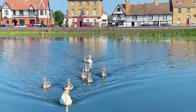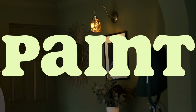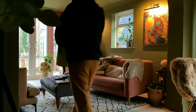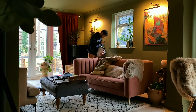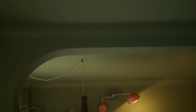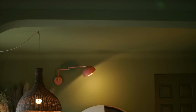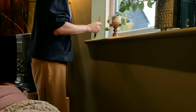But for now, let's get back to the living room, and the first thing I want to talk about is the colour. The paint I used is called Pan from a brand called Coat. The colour is sort of muted, mossy, foresty green. I didn't want anything too vibrant, and I colour drenched the entire space, so painted the ceilings and the archway, the cornicing, and even the back of the door, and all the woodwork, so the skirting boards and windowsills.